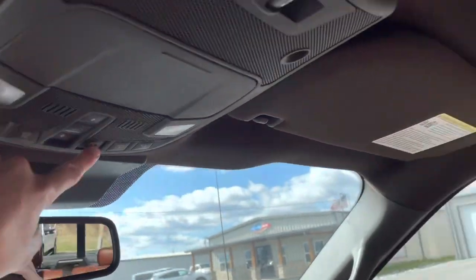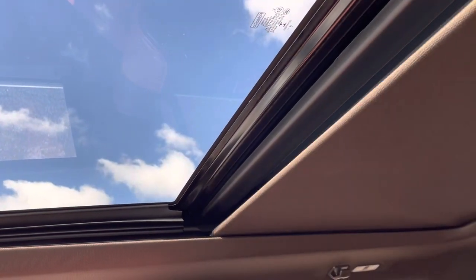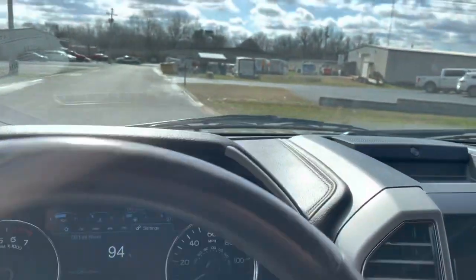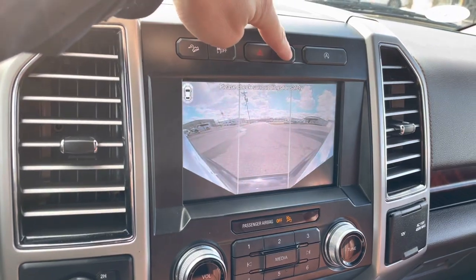Let's check this screen out. Of course, you got the big double roof here. Want to make sure there's no stains or anything on the headliner. No rips or tears as well. And that's coming all the way up. Perfect. Little discoloring back there. I am tickled to death. Smells great. It smells like leather. Doesn't smell like smoke or animal or anything like that. Let's hit some of these cameras. Perfect.